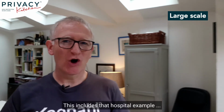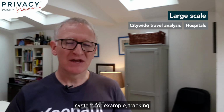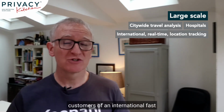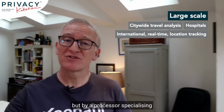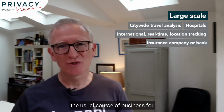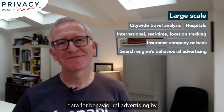This includes that hospital example, processing travel data of individuals using a city's public transport system, for example, tracking travel cards. It includes processing real-time geolocation data of customers of an international fast food chain for statistical purposes, but by a processor specializing in providing those services. It includes processing customer data in the usual course of business for an insurance company or a bank. It includes processing personal data for behavioral advertising by a search engine.